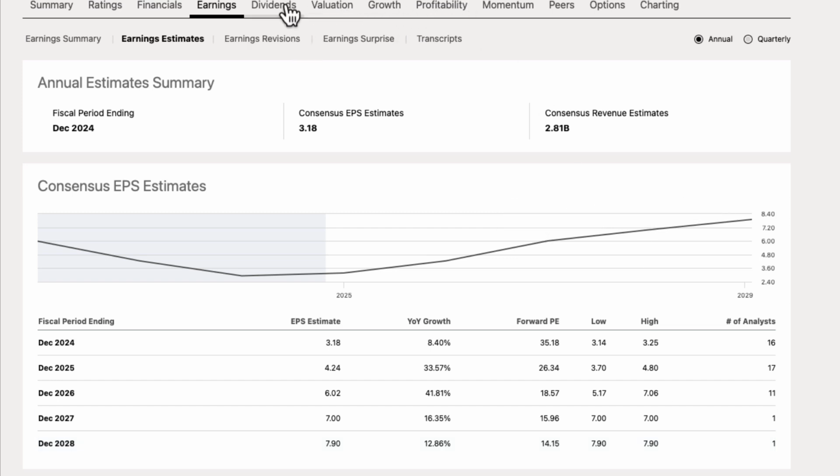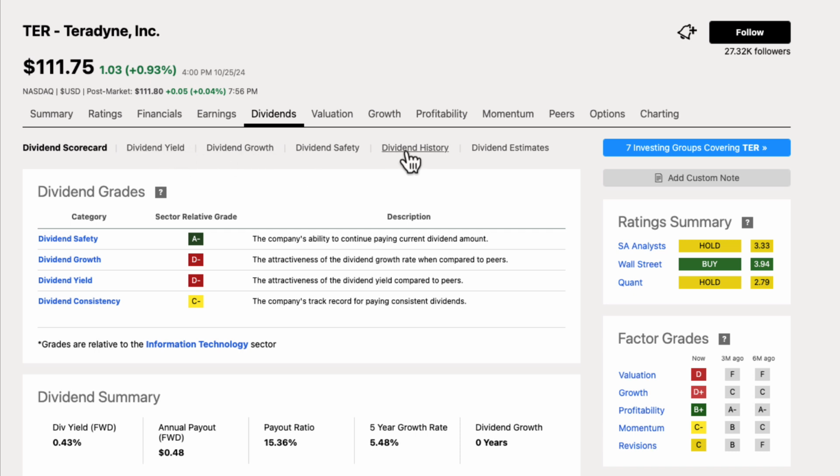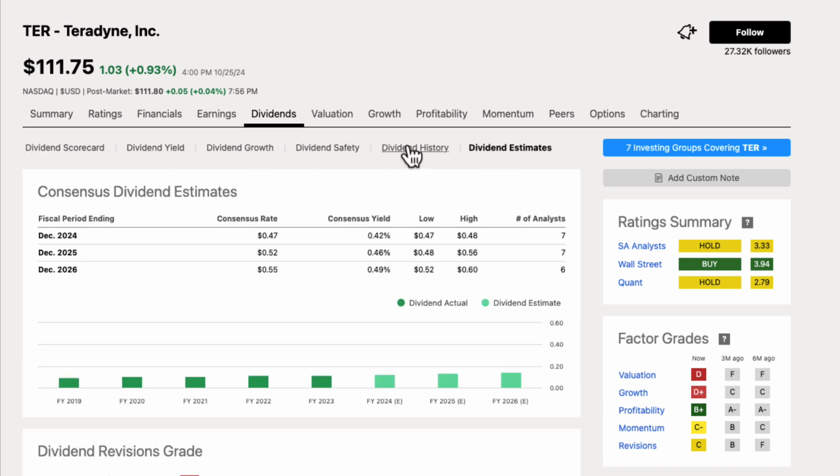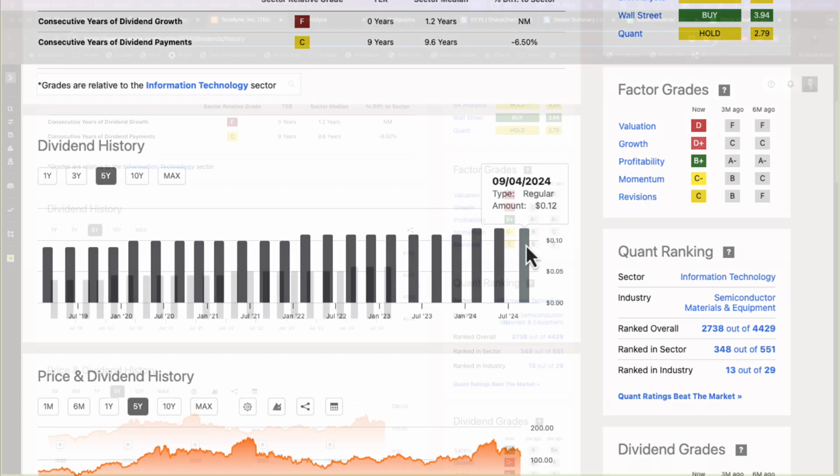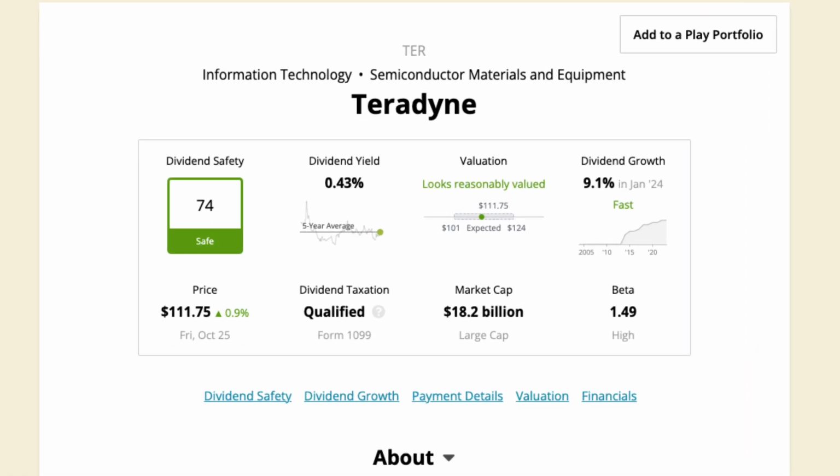If we turn to their dividends, we can look at their dividend history. And the dividend stayed pretty flat in the year 2020 through January of 2022. So basically 2 years they were flat. Then from 2022 to basically 2024, so for another couple of years they were flat. And then they've raised them in 2024 to 12 cents a quarter, and they've been paying those out for 3 quarters. We'll move to Simply Safe Dividends and take a look at Teradyne.